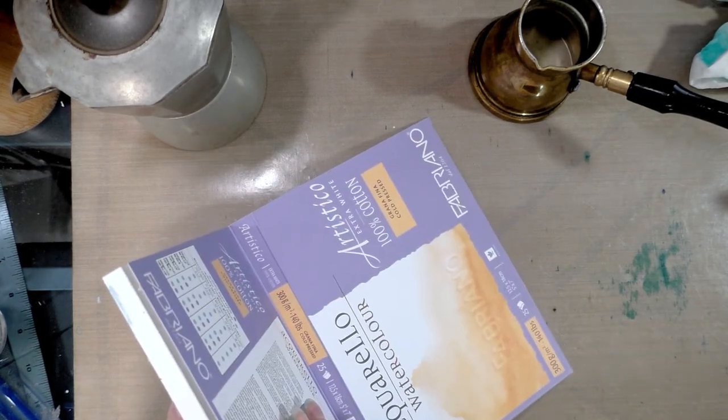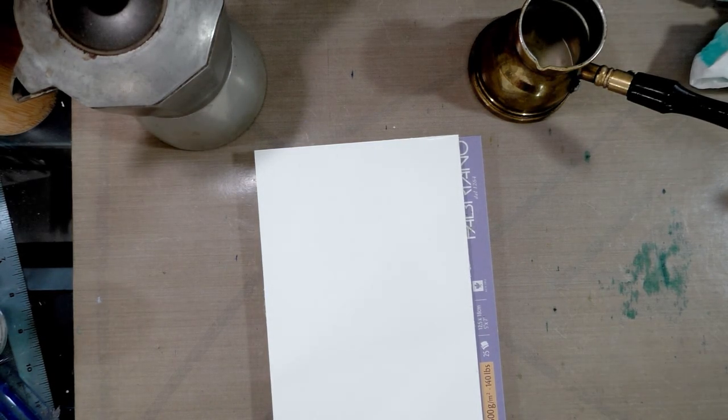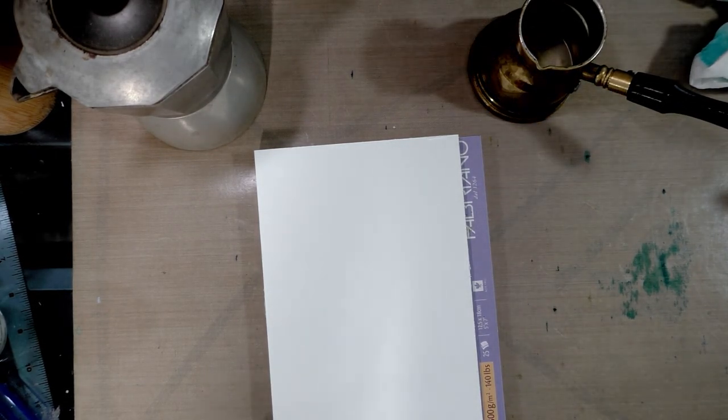And I'm working on a Fabriano block. And if I can find my travel watercolor kit, I'm going to use that because it's easier. And if I can't, I'm going to use my larger Winsor & Newton kit that's in the black box.